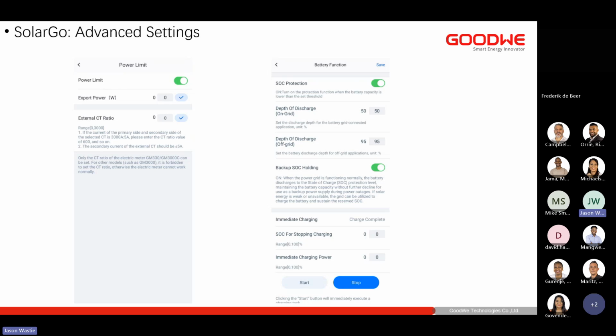Right at the bottom, we can also set our immediate charging. So if you need to charge your batteries to whatever SOC rating immediately and how much power, it can be set here. It is a once-off charge. So that once-off charge will be done. You'll go back into the settings again. Your parameters that you've set will still be there, but it will not execute that again unless you click start. So this is for a once-off use.